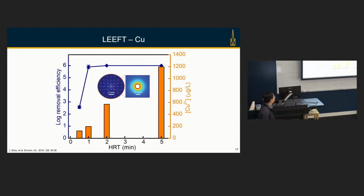But we combine LEEFT with copper, and we demonstrate that in this case we only use 200 ppb, which is 200 micrograms per liter of copper, combined with this coaxial electrode-designed LEEFT device. We achieve pretty high removal efficiency. In this specific device, we only use the center electrode with a commercially available copper wire, so there's no nanostructural modification at the center. The electrode itself is commercially available, and even though you will consume the copper from the center electrode, it's easily scalable and ready for large-scale or practical application.